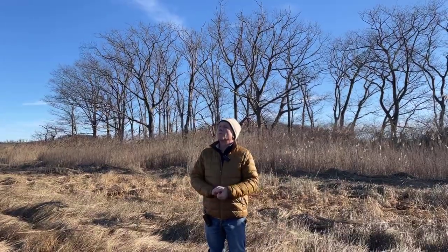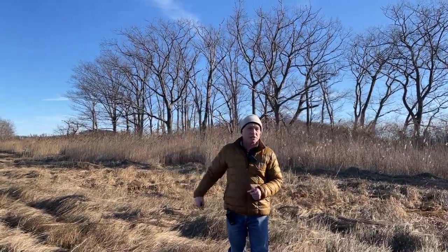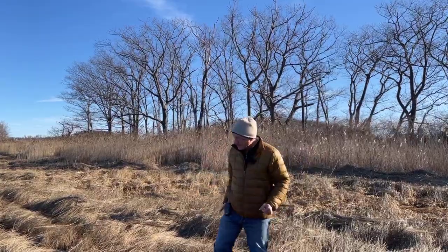Do you know if they ever tried to take advantage of asparagus growing in this environment and try to cultivate that? So if any of you didn't hear that, the question is, did they try to grow asparagus? I do not know, but I do find wild asparagus along the upland edge. Not uncommon. So it's possible.